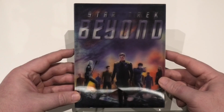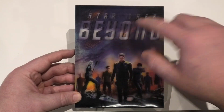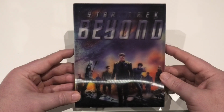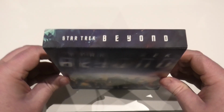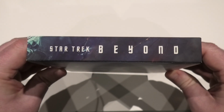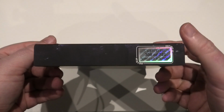As a matter of fact, I'm just looking at it now, and I think that might be the Enterprise in the background. I think it's just destroyed. I think I'm right in saying that. Again, I'm not sure how well my camera is picking it up. But yes, a very nice lenticular cover on this one. And then that's the top of it. Nice bit of spot glossing, much like the last one. And right to the bottom gives you your unique number again.